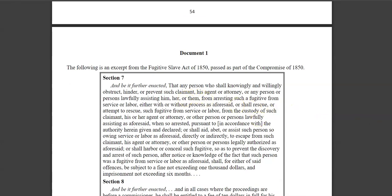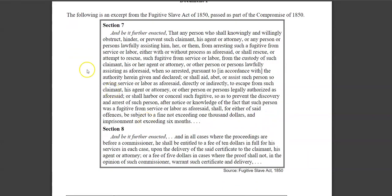There we go, the Fugitive Slave Act. The following is an excerpt from the Fugitive Slave Act of 1850, passed as part of the Compromise of 1850. You should remember the Fugitive Slave Act. It required that anybody in the North who got a slave who was a fugitive, that is, running away from slavery in the South, was required to help return them to slavery in the South. And people were so furious over this, it helped lead to the Civil War. Northerners did not want to be involved with this.